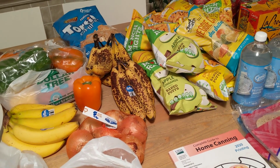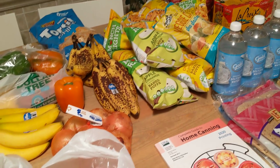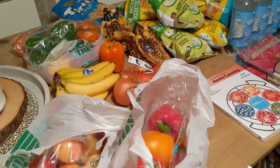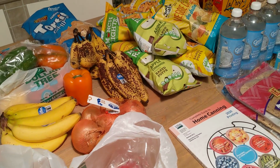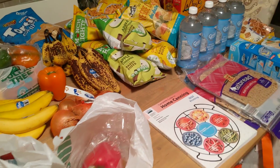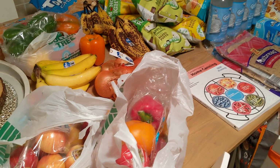Oh, I also found 3 mums in the Aldi dumpster. And I know a lot of people have been finding mums. One of them, I'm not sure if it's going to make it. It's purpley, and then I have 2 yellow ones, which are great. But those are outside, so I'm not going to show you those. So that's really it for the haul.